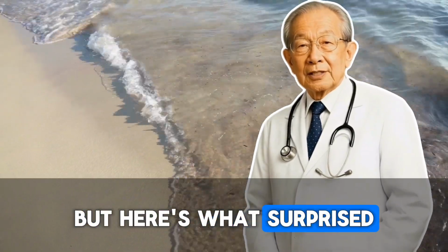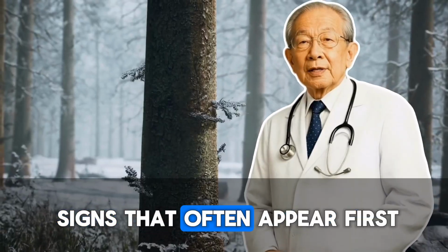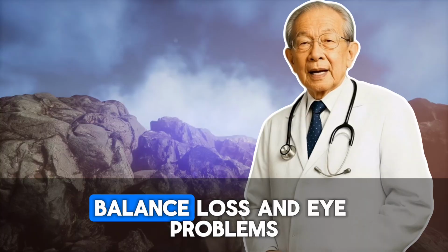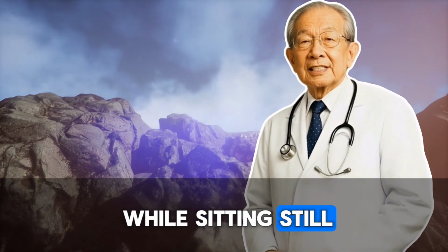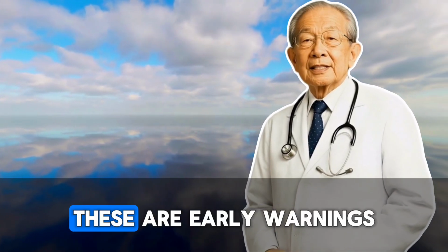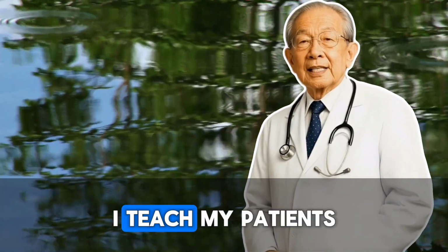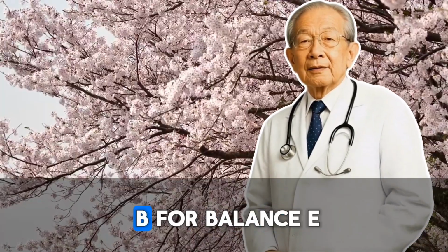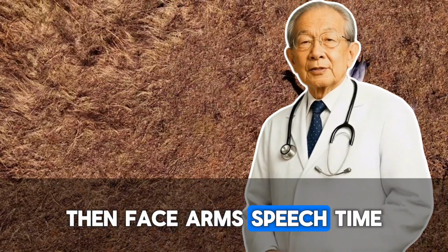But here's what surprised me after 65 years of practice. There are 2 more signs that often appear first, before face drooping or arm weakness. Balance loss and eye problems. You suddenly feel dizzy while sitting still. You lose vision in one eye for a few seconds. These are early warnings that blood flow to your brain is threatened. I teach my patients to remember BEFAST, B for balance, E for eyes. Then face, arms, speech, time.